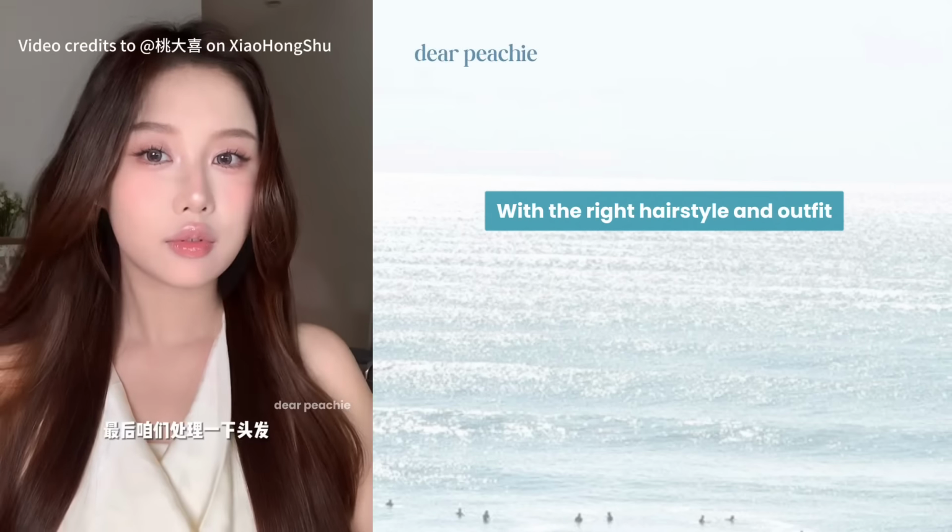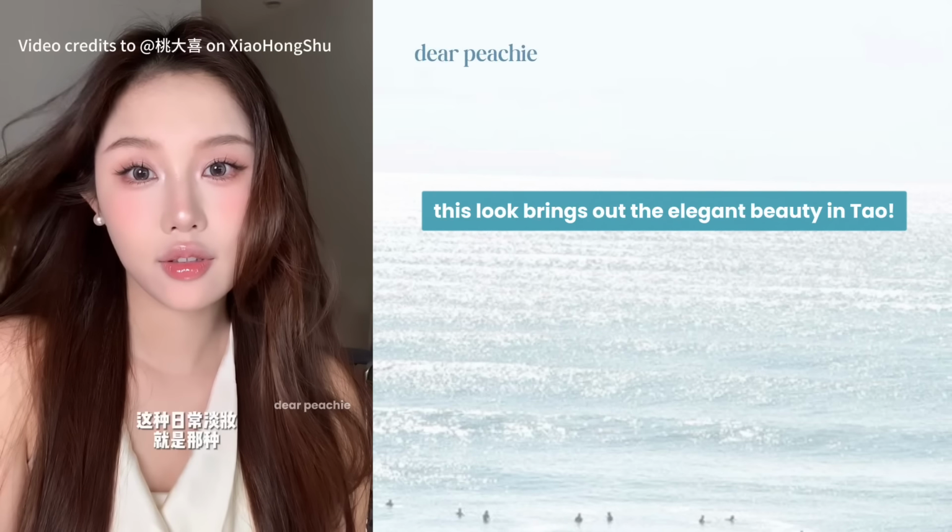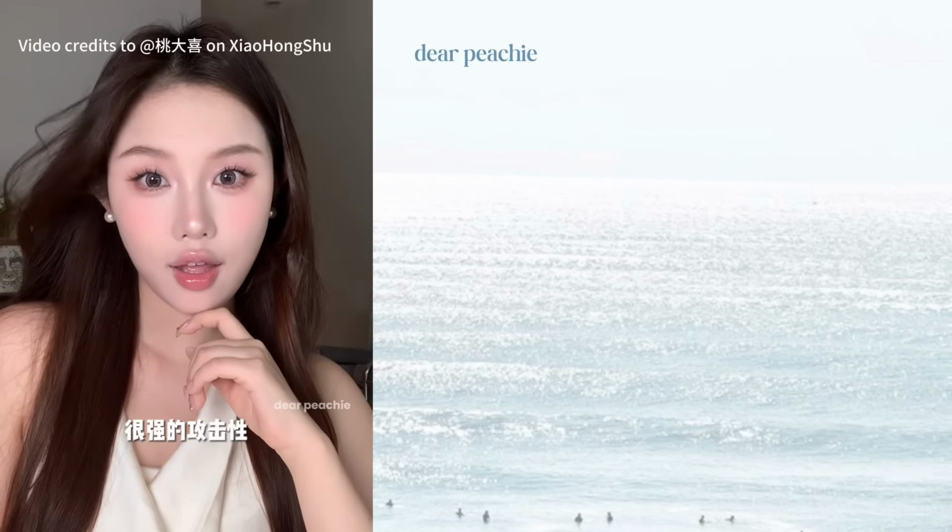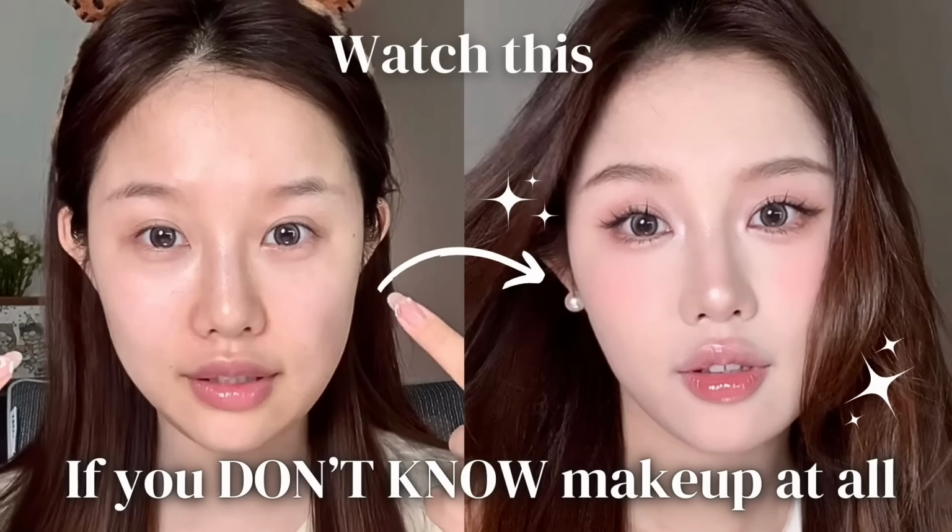With the right hairstyle and outfit, this look brings out the elegant beauty in Tal. We love how this look exudes softness, effortlessness, and lightness, without giving the impression of trying too hard. It feels like Tal's natural beauty is unleashed with this look, achieved without vibrant colors or harsh liners. It's approachable and enhances her natural features beautifully. So what are you waiting for? Practice this look for your upcoming events.